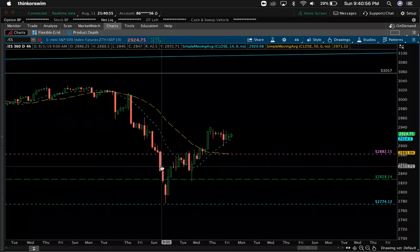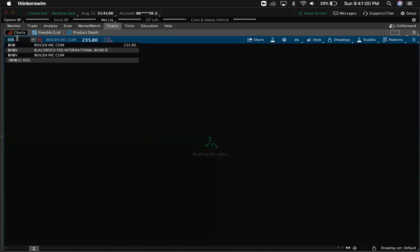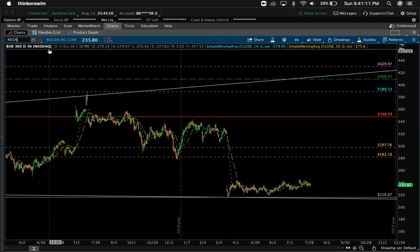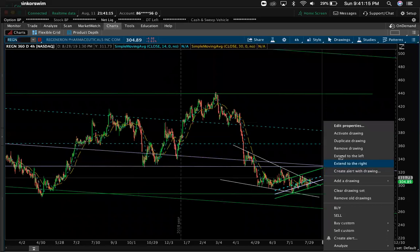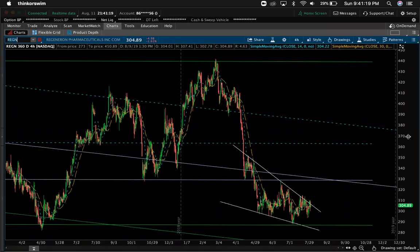We need another dip below 300. Let me get to that right now. I was talking to a buddy on Twitter. He trades by himself. Awesome guy. No, it's actually Regeneron. I get to BIIB later. And I'm going to tell you why I feel like they're ready. So check this out. This is a daily chart.